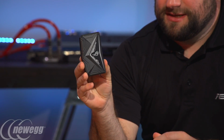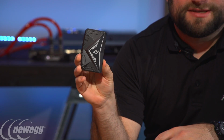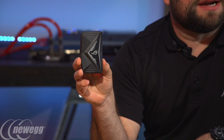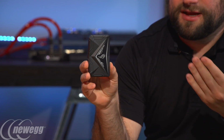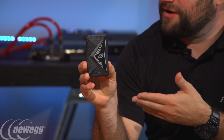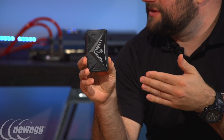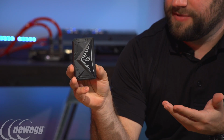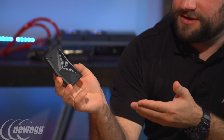It's got RGB LED in it, so this will work with our Aura Sync system as well. You can set it up so these light parts all light up, and the colors will match whatever you've got going on in your system. If you've got color cycling, this will go along with the cycle, or if you just have a solid color, it'll go along with that. And the look perfectly complements the cards, the Strix or even the Poseidon card.